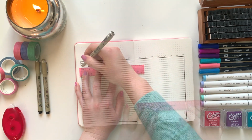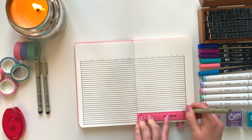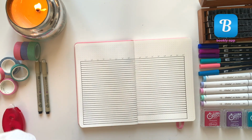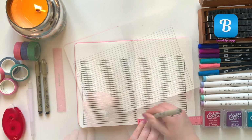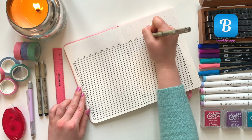And just for information, in case you're curious, the way that I keep track of that information is that I use the app Bookly. I actually use the paid version of this app because it keeps track of how long you read in a reading session and how many pages you read in that reading session.